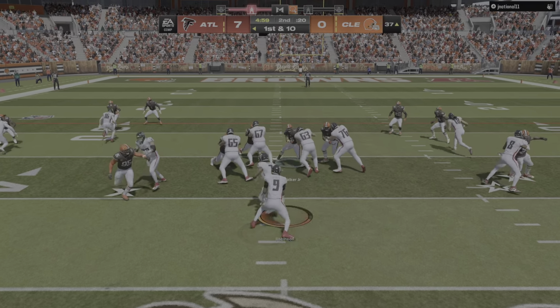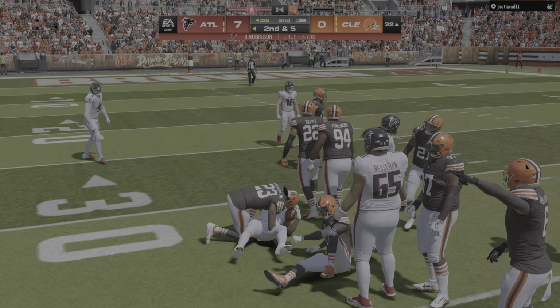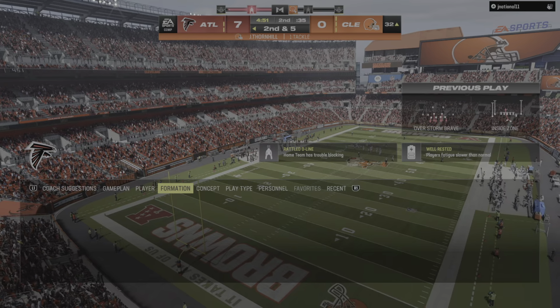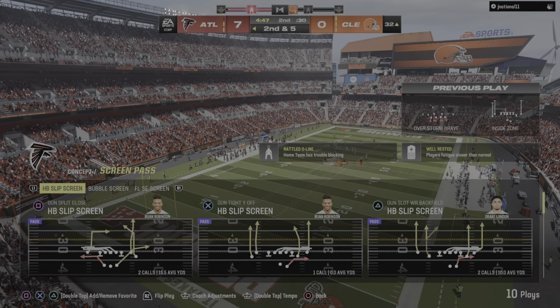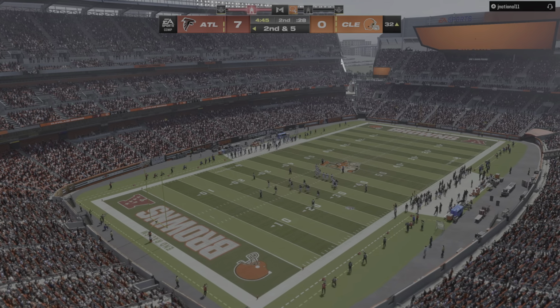On 1st and 10, it's Robinson. And he'll snag about 5 yards down to the 32. And that's exactly what you want on a first down run. Pick up 5 yards, bring up 2nd and 5. The defensive line, though, they've got to figure out a way to out-leverage the guys up front because the offensive line is winning at the point of attack.